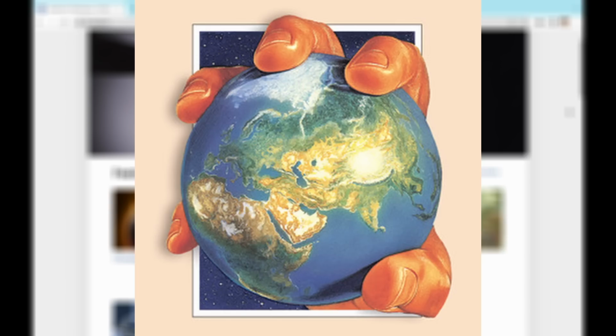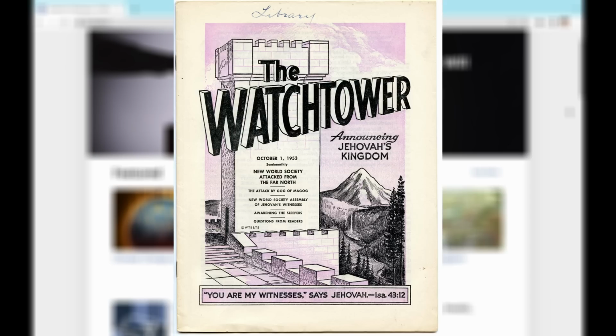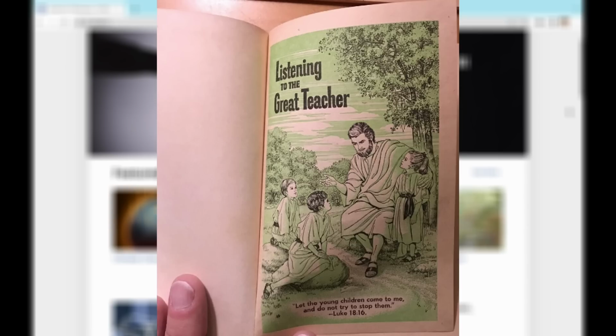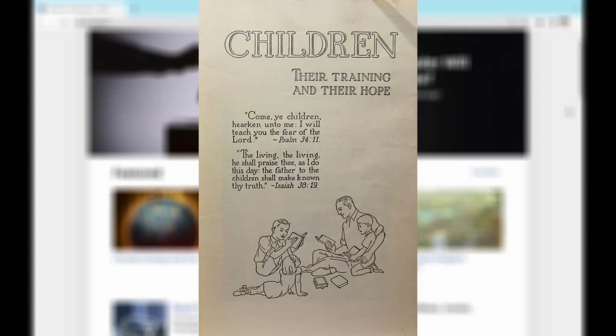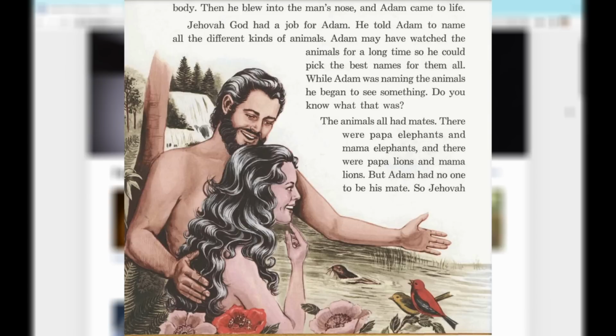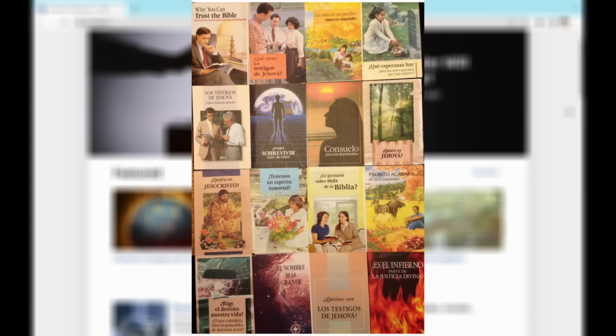Watchtower's obviously had artwork since the beginning of the publication in some sense, but when I think of Watchtower artwork, I'm not thinking of those two-tone little sketches in the old pink Great Teacher book or anything like that. No, I'm thinking like Bible storybook. I'm thinking those little tracts. And I am thinking stuff like this.